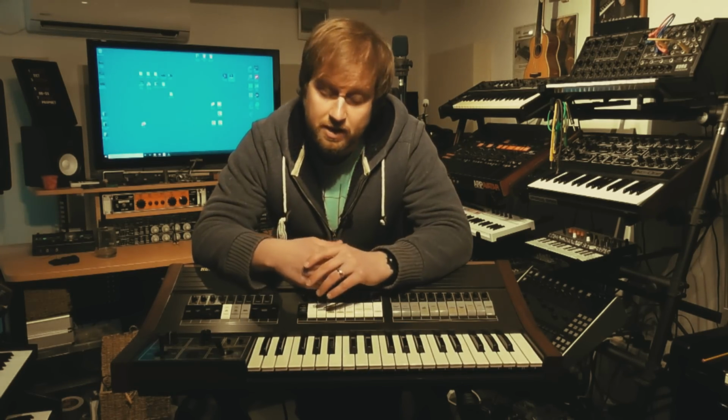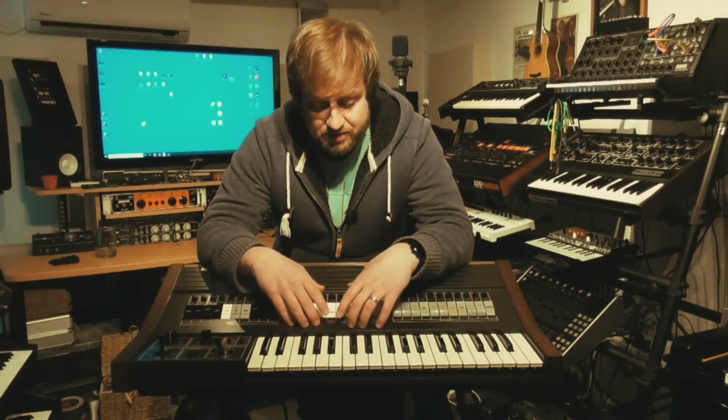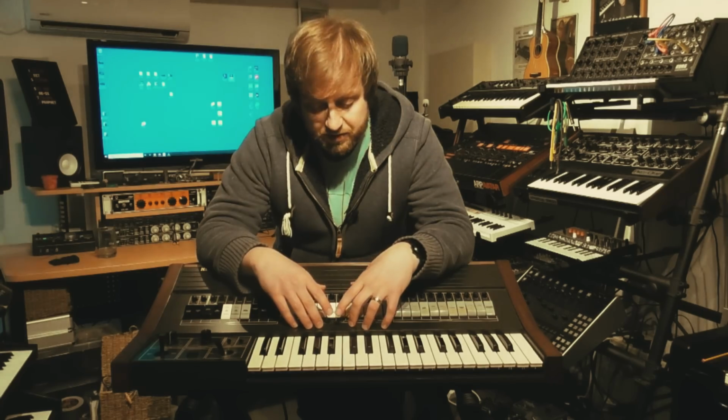Guten Tag! So I've had a lot of requests to feature more vintage Korg synthesizers, and if I can get my hands on them, of course I will. And oh, would you look at that? Here's one now, a very rare one in fact. This is the Korg Sigma from 1979.